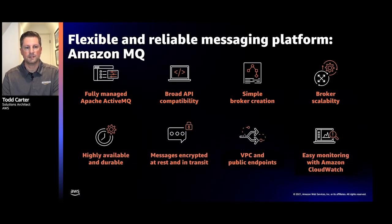Medtronic is also leveraging Amazon MQ, a managed message broker service with support for Apache ActiveMQ. It is not a fork, and it makes it very easy to set up and operate message brokers in the cloud. It provides broad API compatibility with protocols such as JMS, AMQP, MQTT, Stomp, and WebSockets, to name a few.